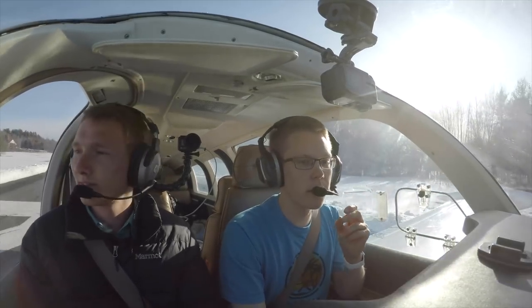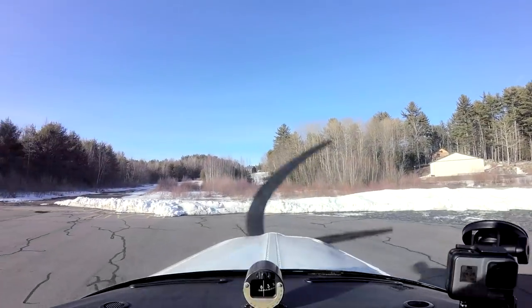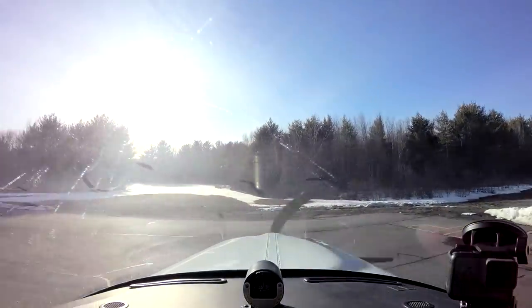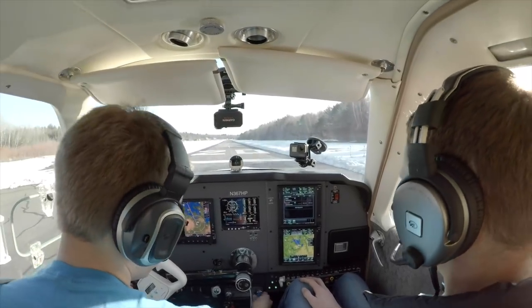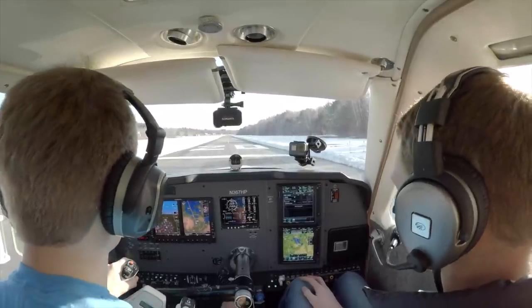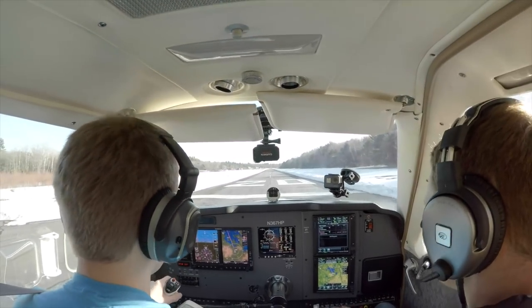That's just incredible. And Moultonboro traffic, 7 Hotel Palms departing runway 20 Moultonboro. Okay, we'll get lined up on the runway here. Mixture is rich, we'll get full power. And release the brakes.